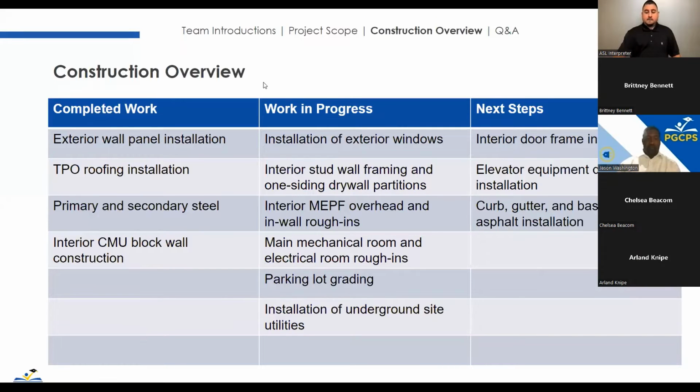So just taking a look again at the construction overview, we've completed that wall panel installation, our TPO. Our primary and secondary steel was all complete around the end of June. So that allowed us to continue our panel installation, and our interior CMU block walls are all constructed, top walls detailed out. We're actually getting ready to complete our fireproofing here this week as well. Like I said, work in progress. We've got the install of our exterior windows. That should be wrapping up here middle of next week.